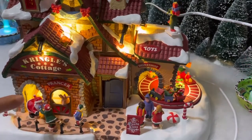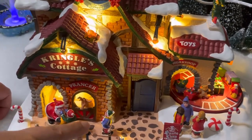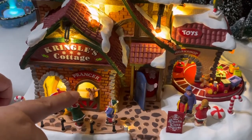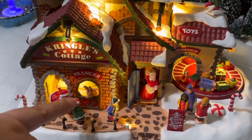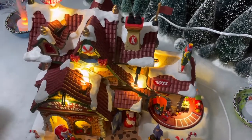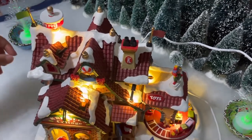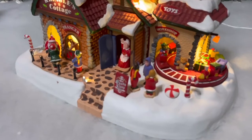Okay, and in this section, where we have Santa, we also have Prancer, the reindeer, so it moves sideways from left to right. Okay, so this beautiful piece is made of polyurethane and it is hand painted.